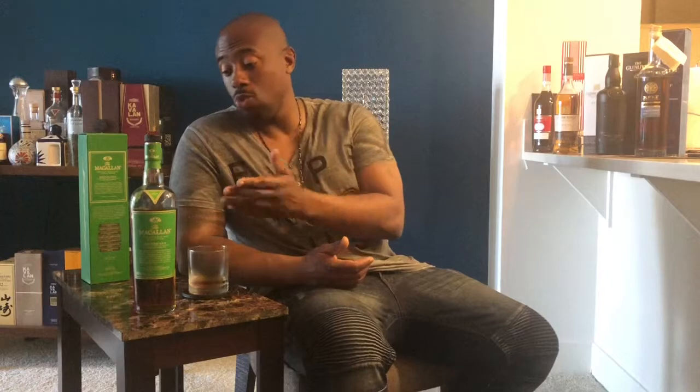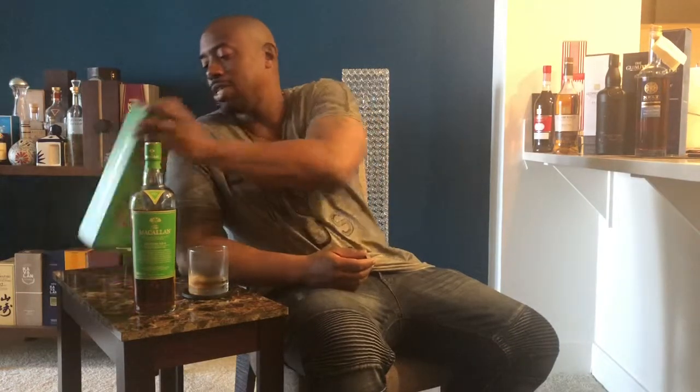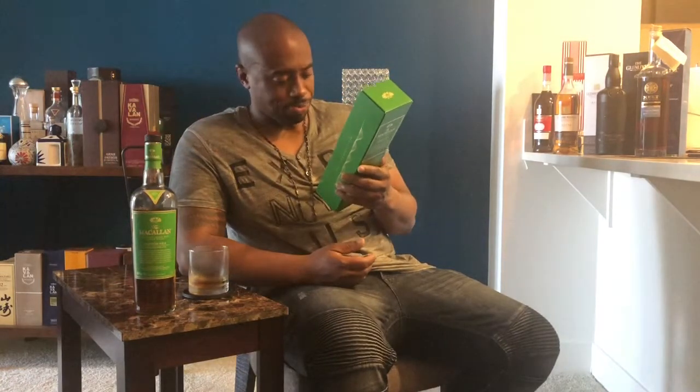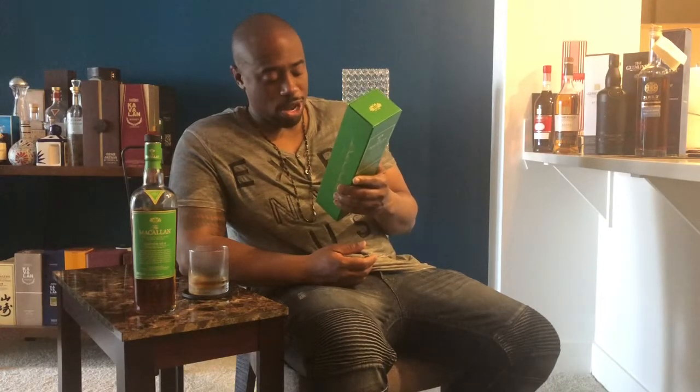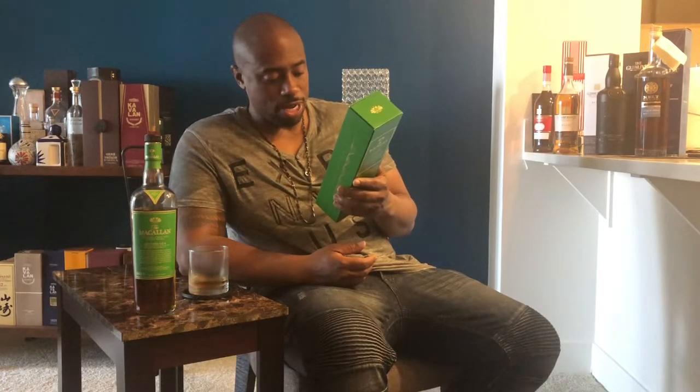This bottle, Macallan every year they do releases of special editions. They do the 1, the 2, 3, 4. And every year they do a special blend. Like the one before the 3 they had a special nosing, so they made a perfumer come out and it smells great, and also put different casks in it. This particular one, the 4, has a sherry cask finish. It's first fill European oak, and it's bottled at 48.4%.